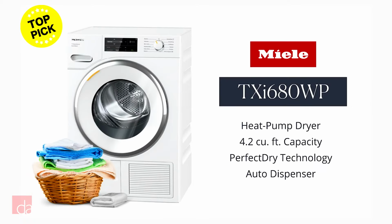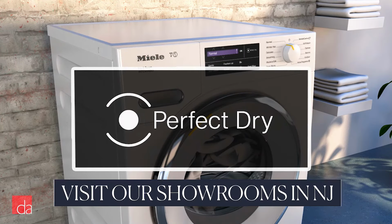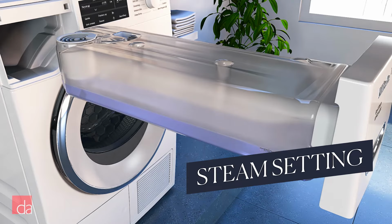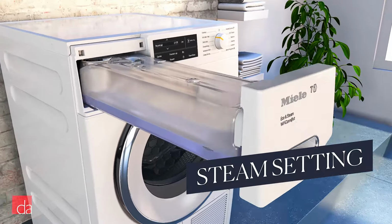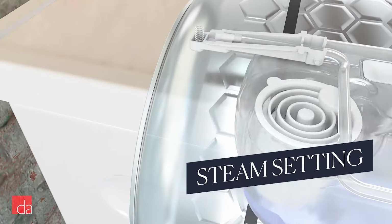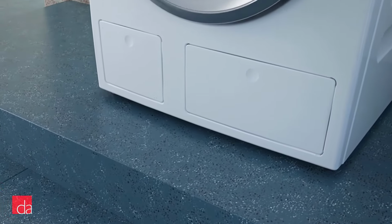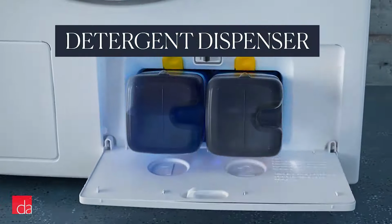The Miele TXI 680 WP is our top overall choice. It's actually the one I picked for my home. It's a heat pump dryer, and it has 2 features that sold me on it. One is perfect dry, which ensures that your clothes get dry even if you cram more towels than you should in there. 2 is the steam finish setting, which helps iron out wrinkles and refreshes delicate fabrics like silk without a wash.